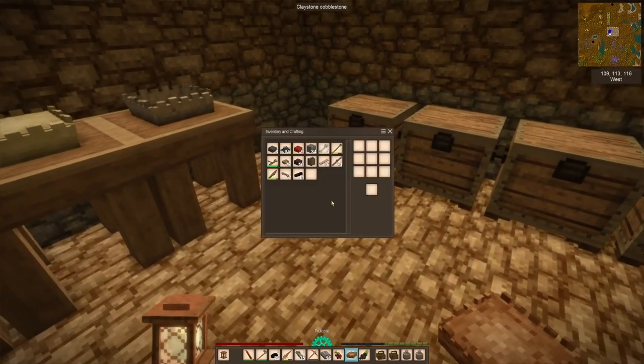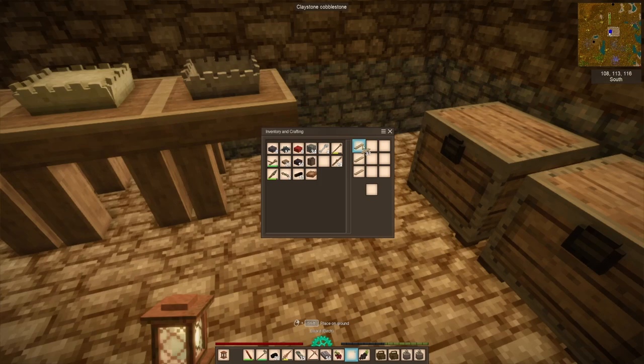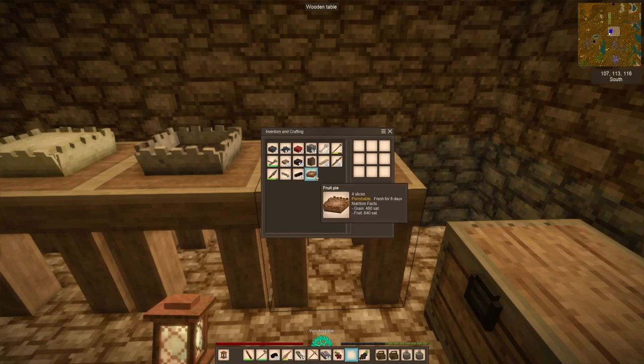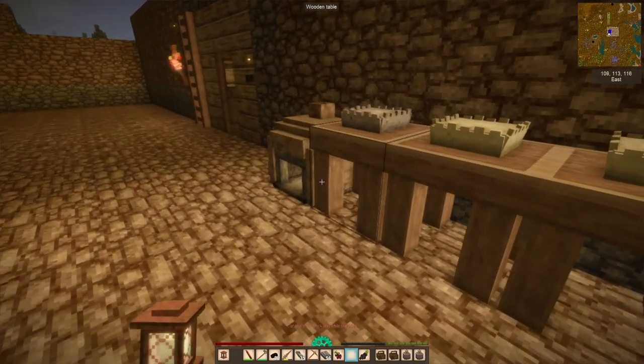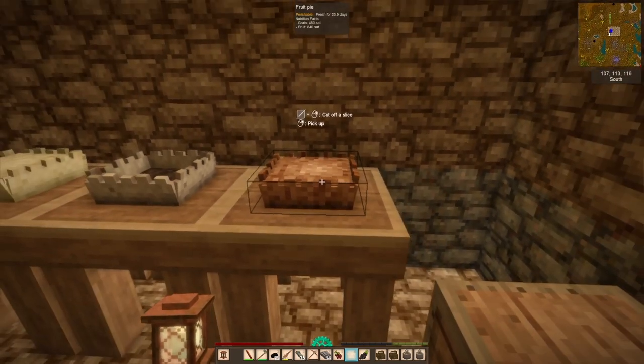But yeah, I make another table, you'll see here, and put the pie on the table, and then that pie is just stuck there. But the way I got it up eventually was I used a knife to cut slabs off, which is the function of the pie. You can cut a piece off and then have like a snack, a portion of pie.